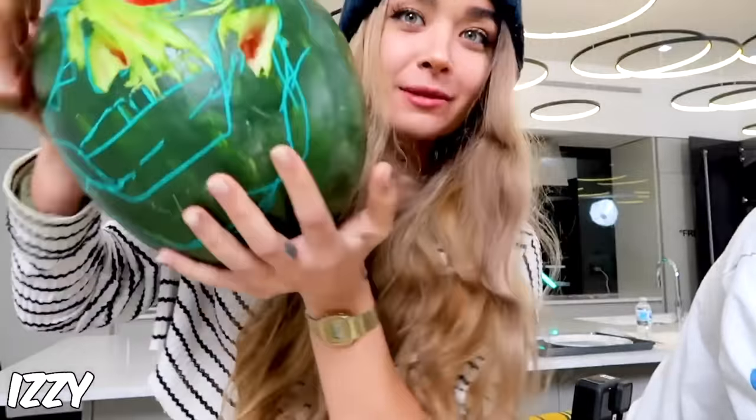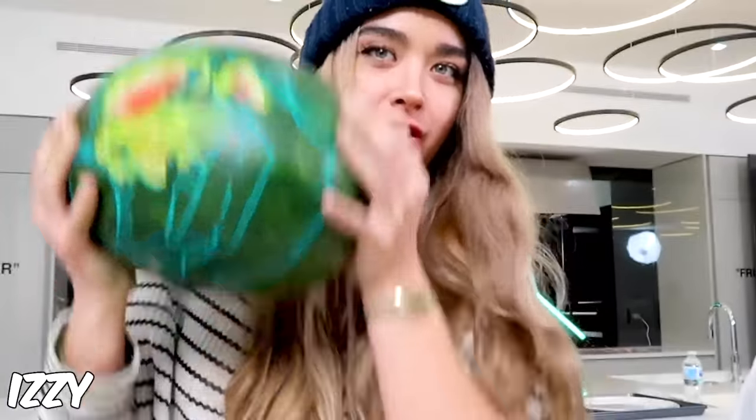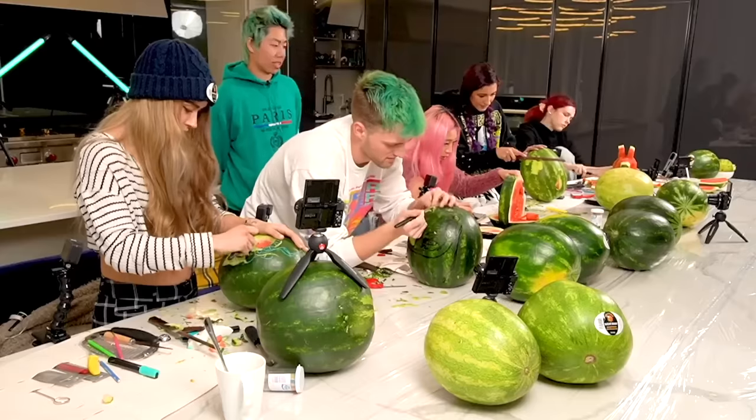All right, guys, we got some stuff carved. Looking good. This is way harder than I expected. My arm's really tired, and I'm just chunking away. Is everyone ready for the second challenge?